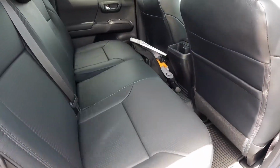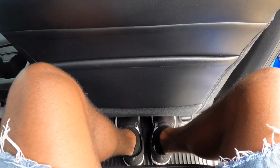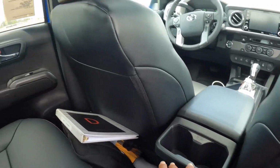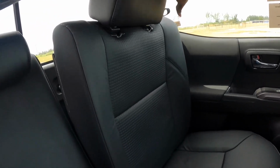But getting back here in the back seat of the Tacoma, like I mentioned, you don't really need the running boards. I get in this truck just fine here. I do have plenty of foot space underneath the passenger seat. There's only one map pocket back here for storage. There's 2 cup holders here. You can also hide something behind the seats here if you would like.